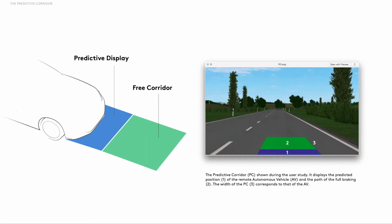Our approach. We started developing the predictive display and the free corridor and combined them into a single virtual augmented element that we called predictive corridor. The predictive corridor shows the predicted position to the remote operator and the vehicle braking position. This means that the free corridor does not begin at the current vehicle position, but at the end of the predictive display. We develop and integrate the predictive corridor into Spider, which is a software programming interface for distributed real-time driving simulation.